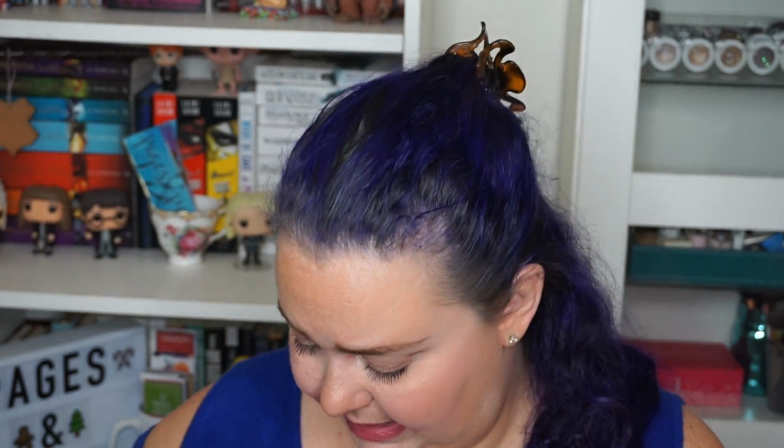Also getting rid of this Bewitched by, I think this is Prestige, and it is a very cool duochrome shadow. I'll never use it. I don't need it. I have duochromes from Makeup Geek that I use, so this one's not necessary.